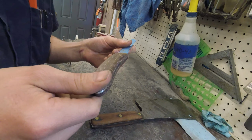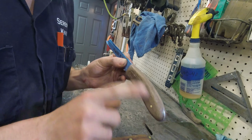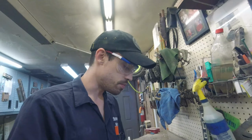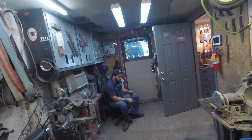And then a simple one, I banged this one out real quick. Refurb, rehandle, simple slab walnut. And yeah, I'm just hanging out with the refurbs today. Nice.